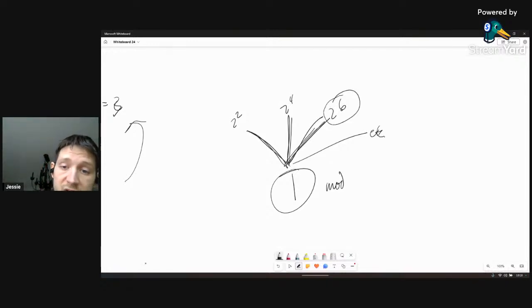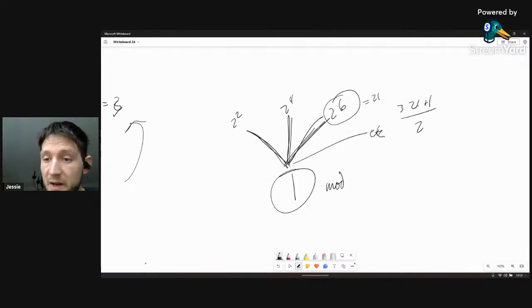But we know that 2 to the power of 6, which is 21, and that might be confusing. Essentially, you start with 21, multiply by 3, add 1, and divide by 2 to the power of 6. This is my shorthand notation for what I'm saying. You arrive at 1.